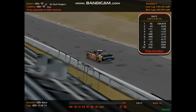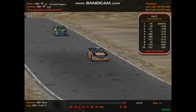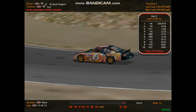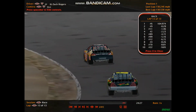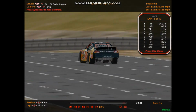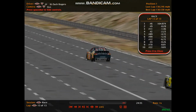Boy, Matthews putting the pressure on, but Rogers has not slipped one bit here, and that shows you the sign of a cool driver. Cool under fire, I guess you might say, in the case of Zach Rogers. As he comes off that 8th corner, Matthews may have another try through turn number 9, but Rogers is now pulling away from Matthews.